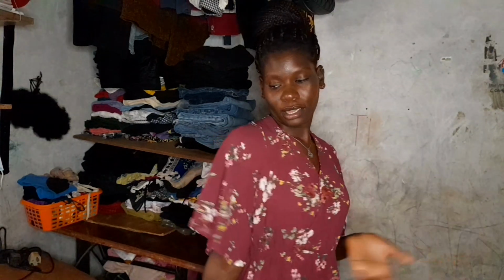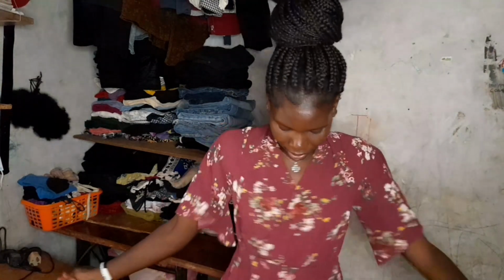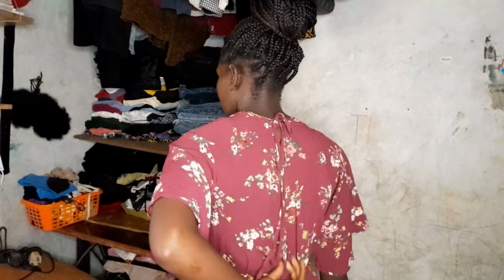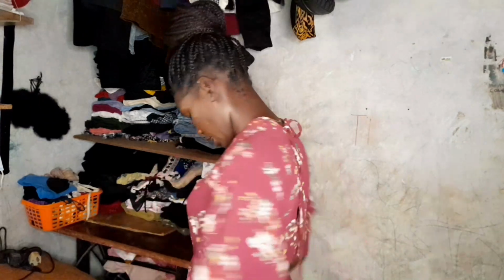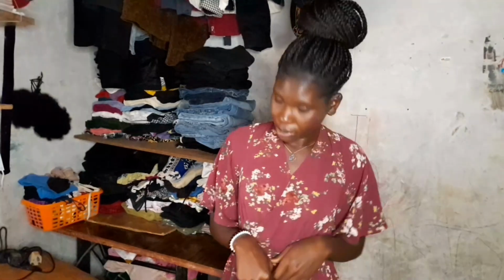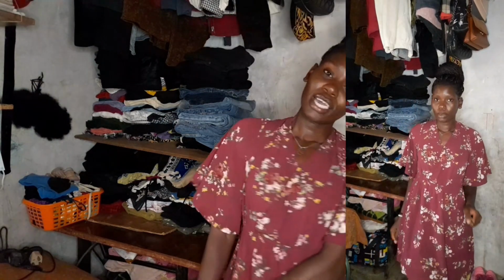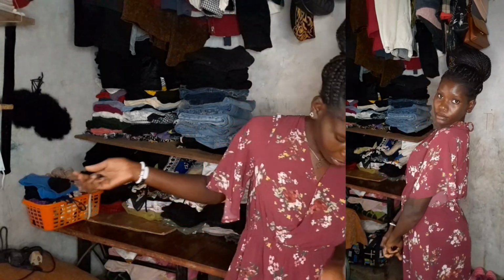Hi guys, so this is the last dress that I bought. It is this maroon floral dress that I kind of love. The way it just floats, it's giving me picnic vibes, like summer and picnic vibes. This is how it looks at the back. It has a tie at the back, and a button to button it up. It is short, above my knees, and I love it. I've never been happy buying a floral dress, but this dress looks so nice. I'm proud of this dress.